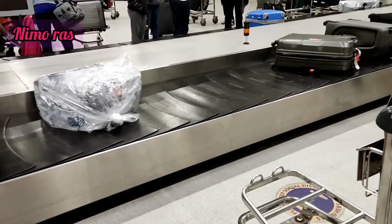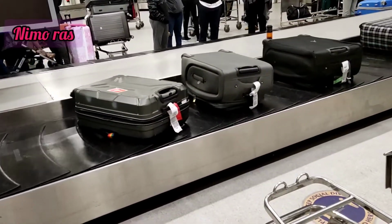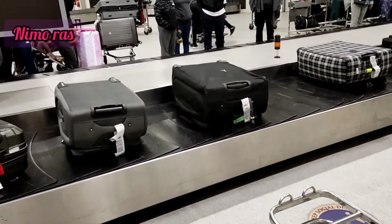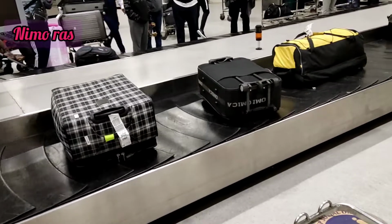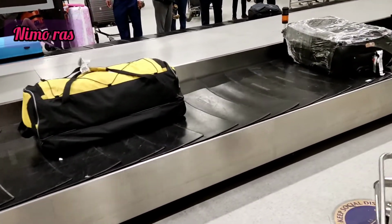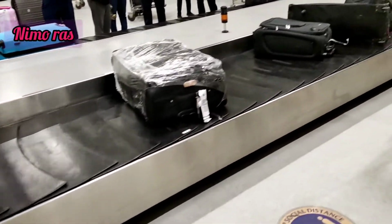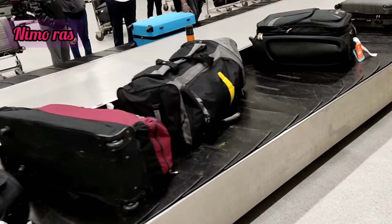Later. Finally, I'm done with immigration. So now I'm here to pick my bag. You see, this is how you do it. You wait for your bag here. When you see it, you just pick it up and go. At this point, you are done. Now it's time to go home.